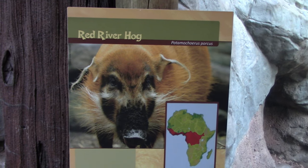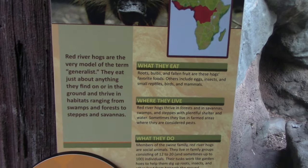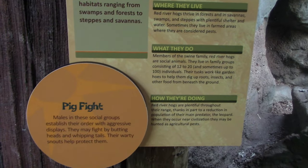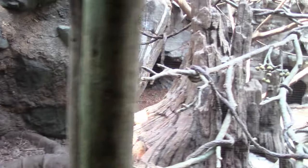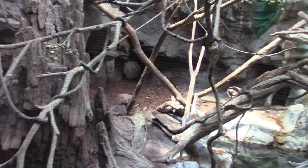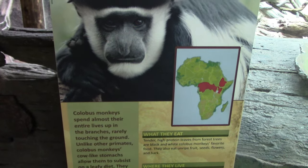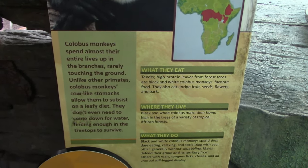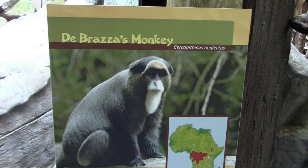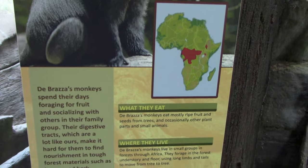We've got Red River Hog. Always enjoy seeing these guys. Really like the coloration on them. The whole thing is to be able to see them. It's got black and white colobus monkeys. These are in the same habitat as the Red River Hog. And also the Brazza's monkey. Again, they share the same habitat.